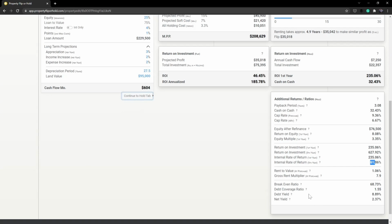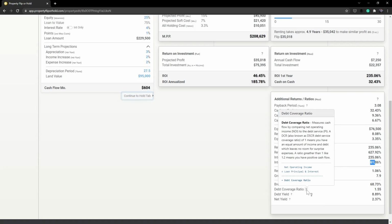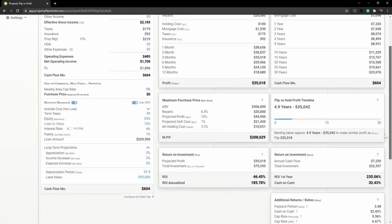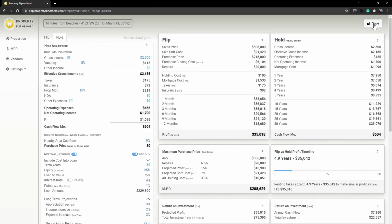And we also have the debt cover ratio. Usually lenders look at 1.2 or above. This is 1.5, which is very good. You get your debt yield, your net yield returns. Now let me go ahead and save.